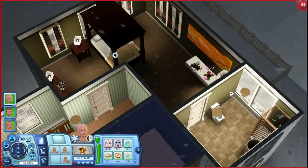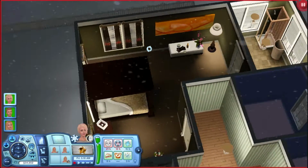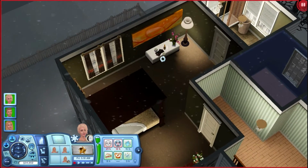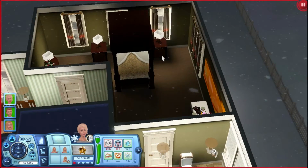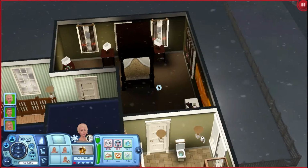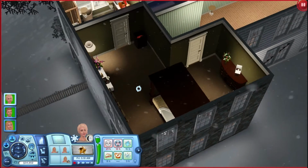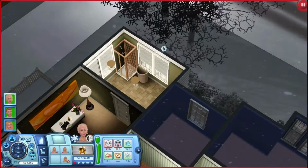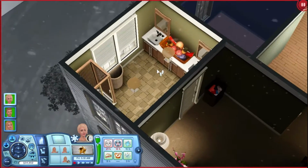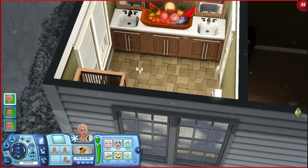So here is the master bedroom. It's actually quite bland or bare if you ask me. It's pretty big, but I absolutely love it. It's kind of dark, but it's very clean if you ask me. The bed's not made, but the floor is all clean, and I absolutely love it. I don't know, that's just me. So that's what their bedroom looks like. And then here's their bathroom. It's quite small. And I just put a little fruit basket on here that came from Island Paradise.